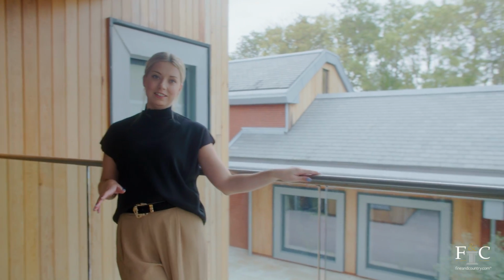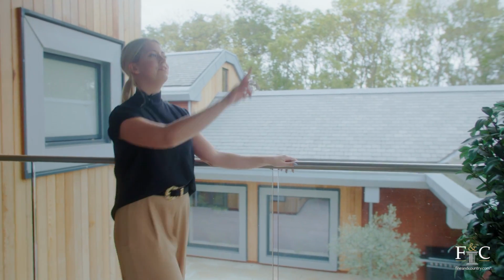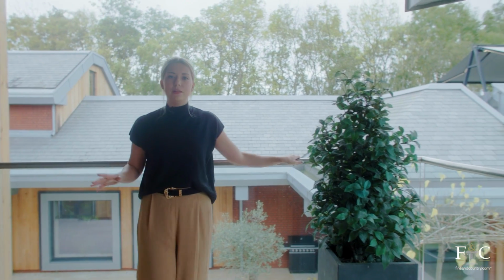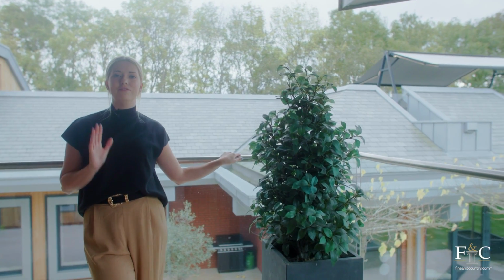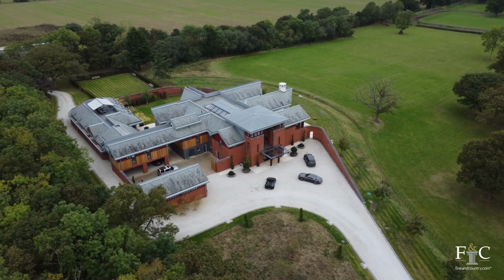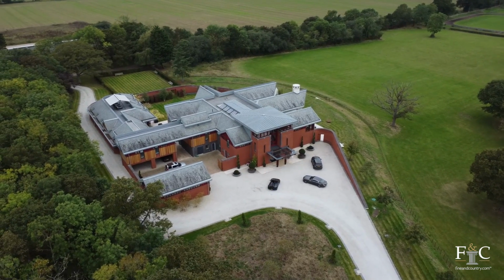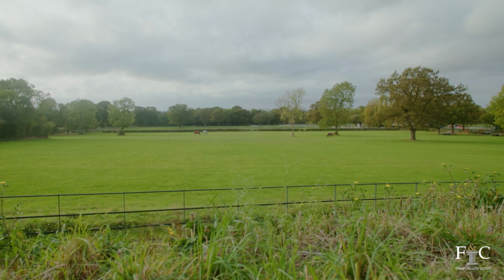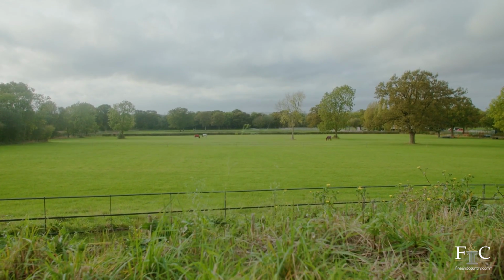From here, I can see the landscape gardens. I can even see the stables in the distance over there. In this property, we're set in a startling 40 acres of grounds. To get to the property, you enter through a long driveway, which is more similar to a private country road than a driveway. The grounds around the home can be customised to your requirements.